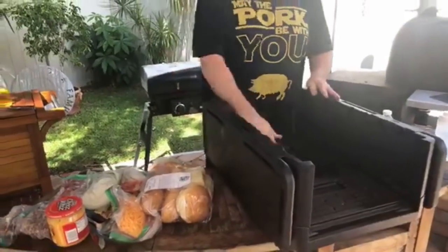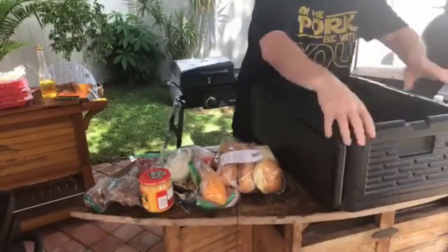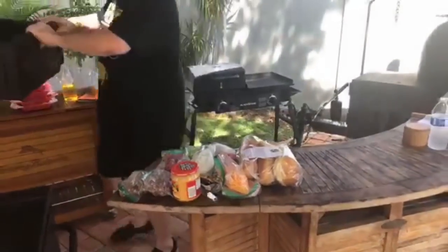But I'm still gonna want stuff to put things away in, so I'm gonna open that back up. There we go. All right, let me put that there. We're gonna use the Blackstone today.